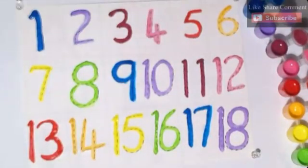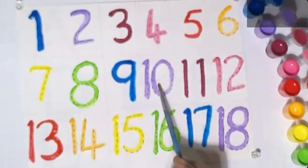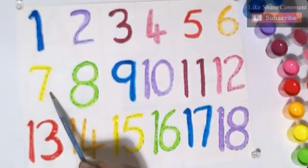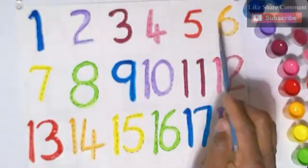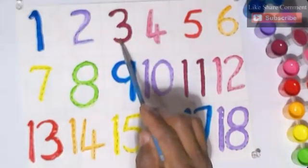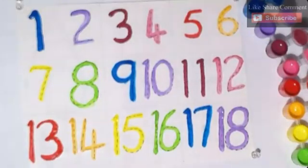Let's try to count backwards using our numbers. 18, 17, 16, 15, 14, 13, 12, 11, 10, 9, 8, 7, 6, 5, 4, 3, 2, 1. You guys are awesome. You guys know your numbers.